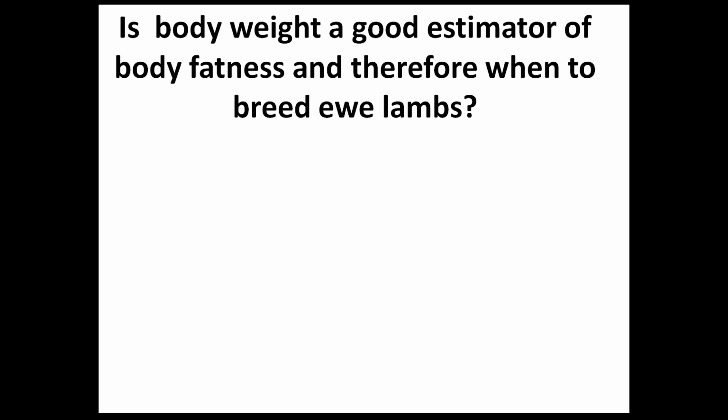So is body weight really a good estimator of body fatness? Because body fatness is important, we'd like to know if body weight would be a good readout. Now recognize that sheep vary in mature size, so a big-framed Suffolk sheep at 90 pounds is going to be very different than a small-framed breed like a Chevy at 90 pounds. They're going to be much more mature relative and much more fat.